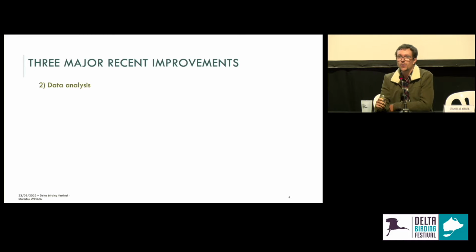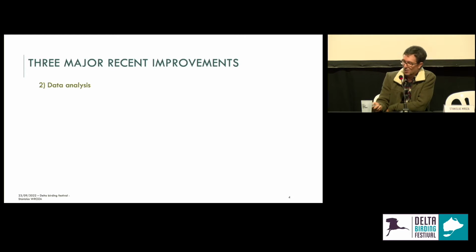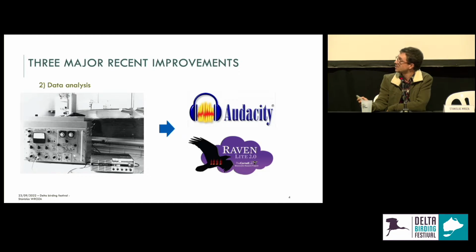The second thing is about how you deal with the data. It's not only about recording bird sounds, but also about being able to analyze them to identify the species. 50 years ago, if you wanted to draw sonograms, which I'm going to talk about later, you had to use very sophisticated tools like this one, which were not very affordable nor practical. Now, with a computer and free software, you have all that you need to analyze your bird recordings. This was a great improvement, of course, and makes it much more accessible.